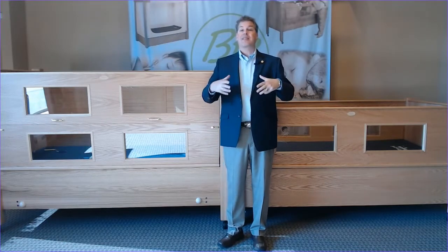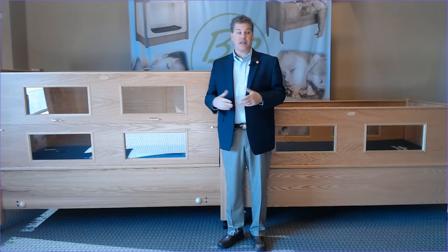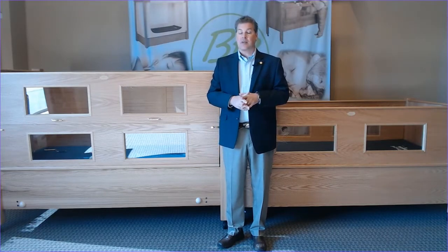Now, Beds by George has a number of different series of beds: the Dream Series, the Haven Series, and the Slumber Series. And why do we have so many different kinds of beds? That's a great question.